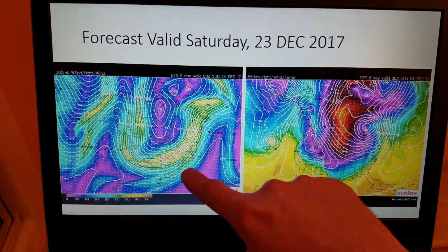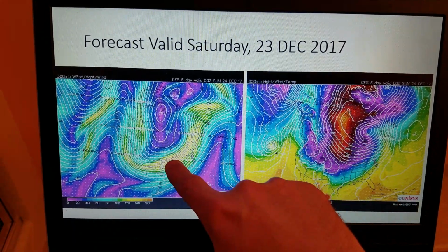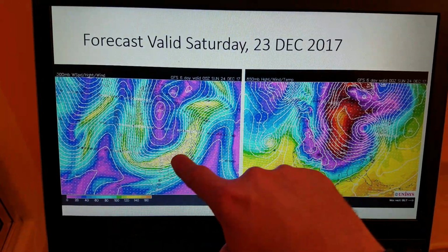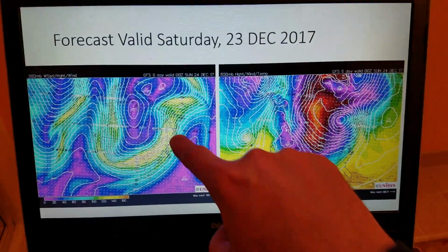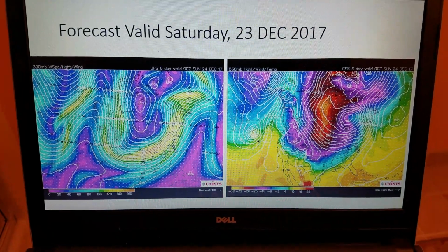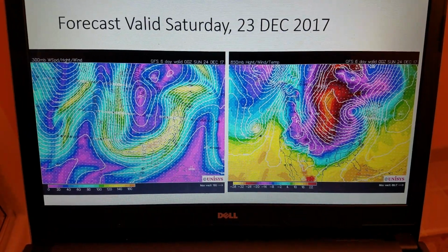And then you see this upper level ridge that has built off the east coast of the United States. Now our winds have become more southwesterly aloft at this point in time. So at about 30,000 feet, if you were to look at weather data, you would see southwesterly winds by this weekend, Saturday the 23rd of December, Christmas weekend.